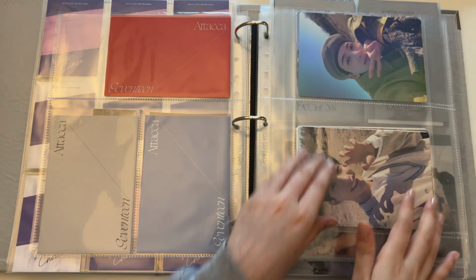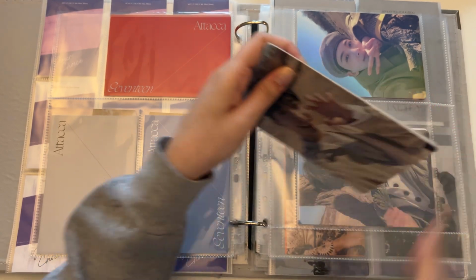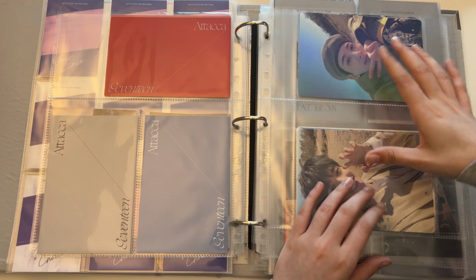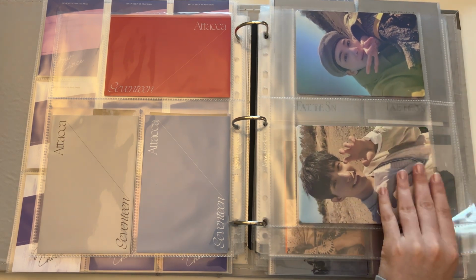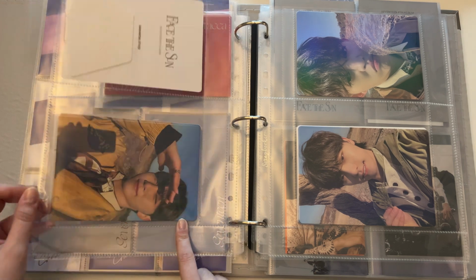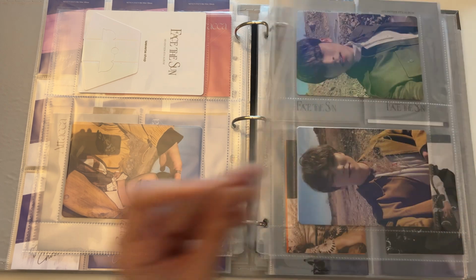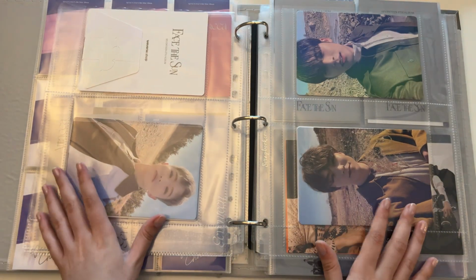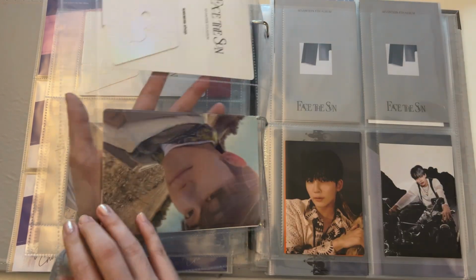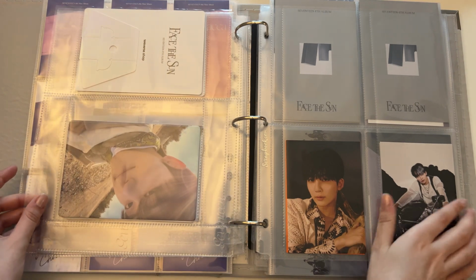Oh, these are all the stupid frames. So some of these were from Go's, but most of these are my pulls. Like I pulled Junghan, DK, Seungkwan. Actually, Seungkwan might have been in a Go, I'm not sure. Definitely pulled these two. I think they gave you like 6, so I probably pulled this too. But then these ones were from Go's, something like that.